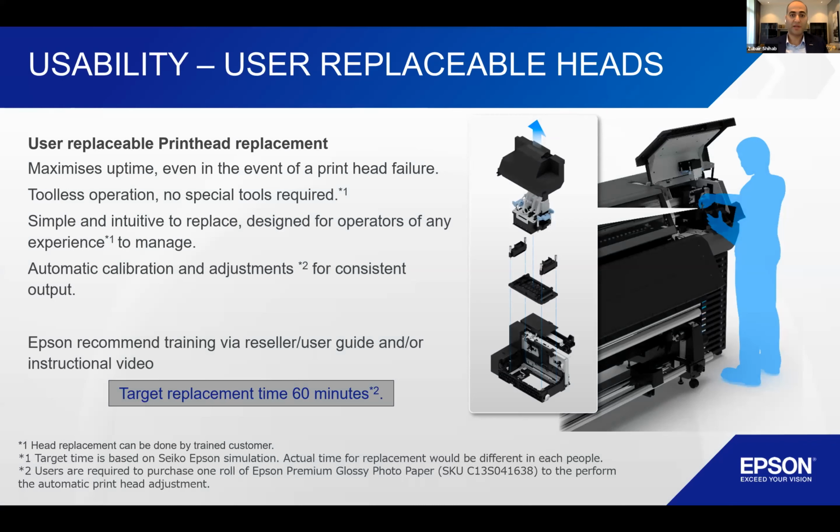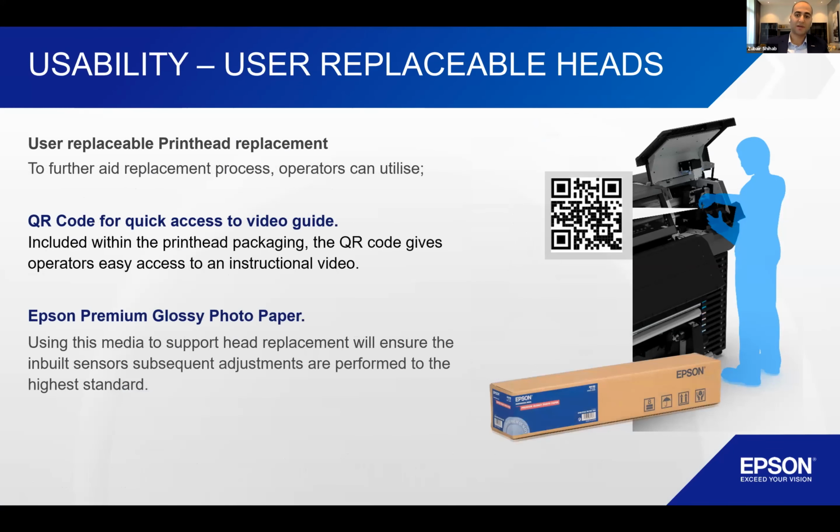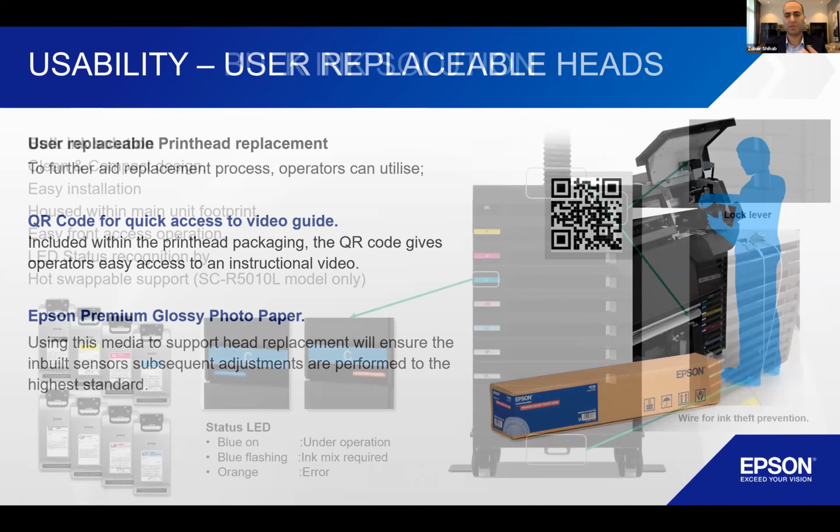And to add on top of that is the usability of replacing the inkjet print head without using any tools. Very simple, but of course this requires a special procedure. So if there is any question about that, we can discuss it, because special training will be required for the user. Then he can do the replacement without calling our technical people, again, for speed. And there is also a QR code that you can scan, and it will show you a video step by step on how to do that.